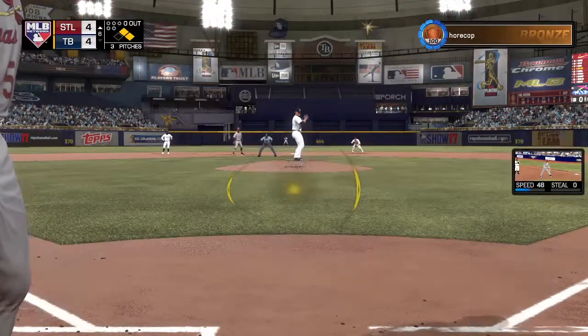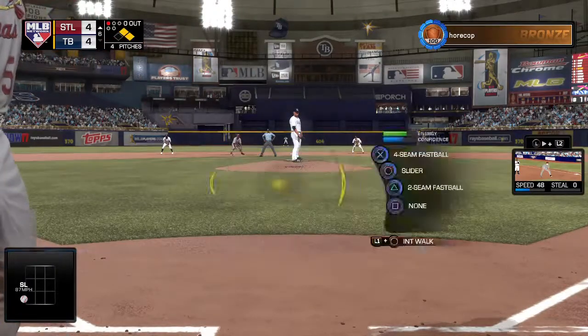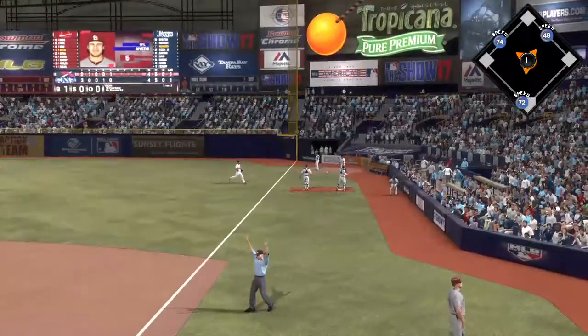Digging in to try it again, Will Myers comes in 1 for 2 with that home run he hit earlier. Check swing, but he held up in time. Ball 1. And here's a ball hit in the air. And no one will get this one.